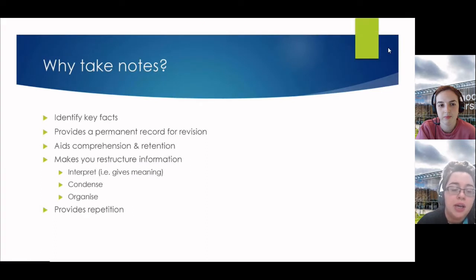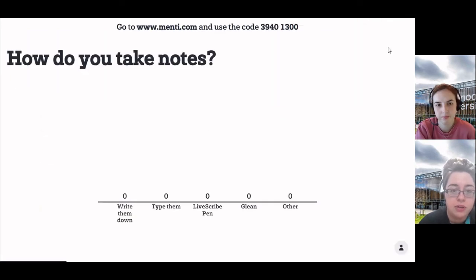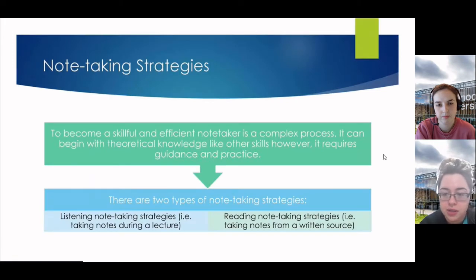Why take notes? You take notes to identify key facts. It provides a permanent record for revision. It aids in the comprehension and retention of learning the information. It helps you to restructure the information, which is really important for rewording for essays and so on. So not saying it in the same way that you're reading it or that the lecturer has said it. So it allows you to interpret it, condense and organise what you were learning, and provides repetition, which is really helpful again for learning what you are taking notes on.